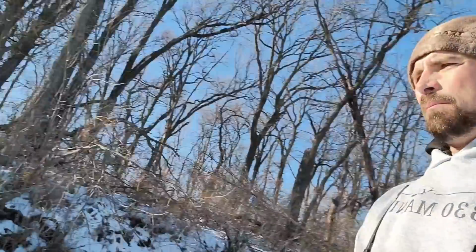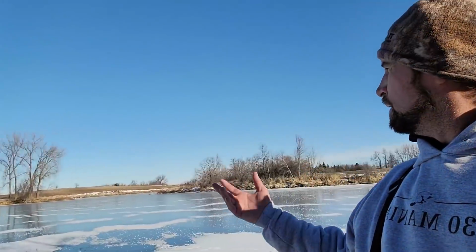We are back for more winter beaver trapping here in Minnesota. So today we are on a farm pond. There's a farm over there and it's a pond. But the farmer lets me deer hunt. You guys might have seen a video a couple years ago where I shot a really nice buck on some property.